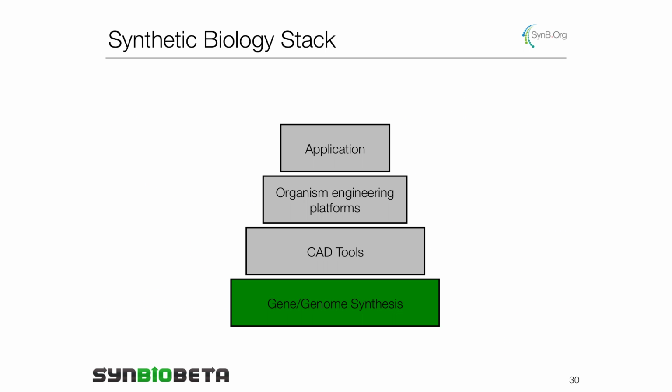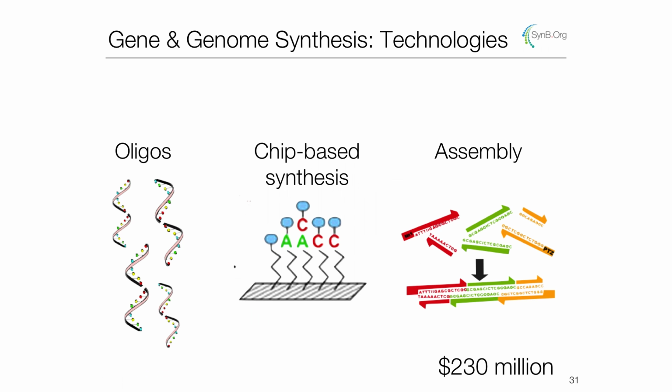The different areas, we call the SynBio stack. Gene and genome synthesis, that's like the stuff that these organisms are made of. CAD tools, computational design tools for designing genes and genomes. Organism engineering platforms. And finally, the applications, what the companies are actually selling.